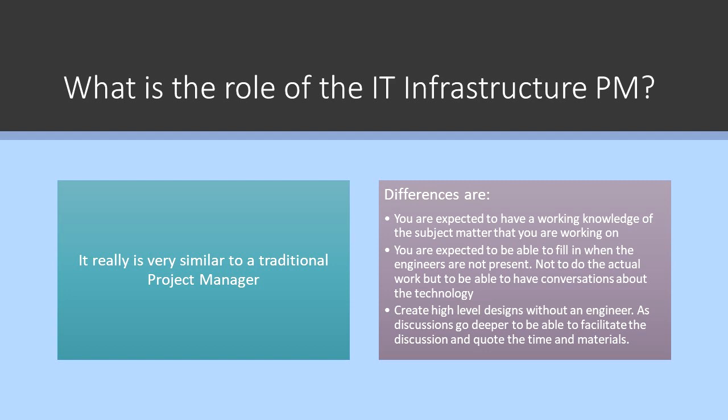You're also expected to be able to fill in for some of the engineers when they're not present. Sometimes they get called on other different projects. You need to be able to fill in to do some of the work that they would do, not necessarily down to the nitty gritty, like building firewalls and stuff like that, but at least be able to have a working knowledge of how to do their job.